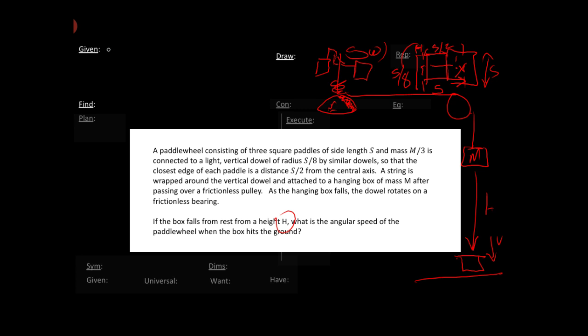Okay, so let's start with our first part, which is sort of deciphering all this writing, this big block of text. It's the first part of the problem solving. Look at all these different things. Oh, I had two spots I didn't put in the right font. Okay, so I've got a paddle wheel, which is composed of paddles. So we'll start with those. And I have 3 of those.